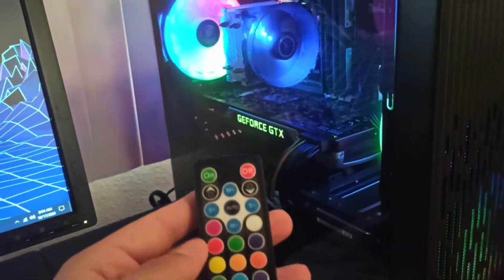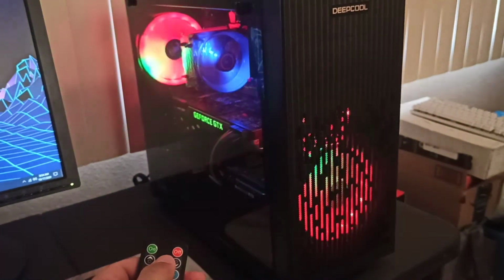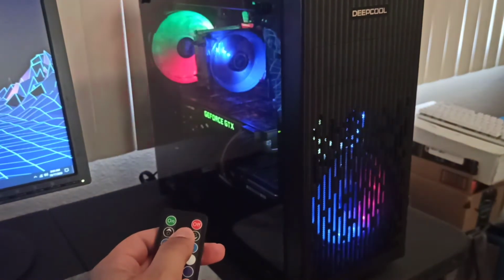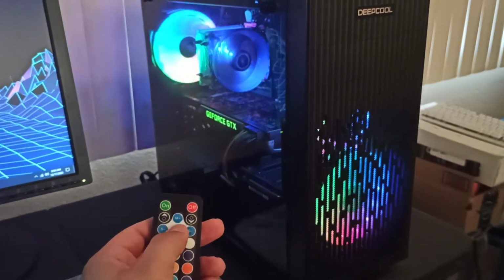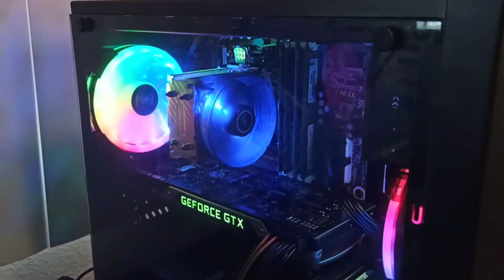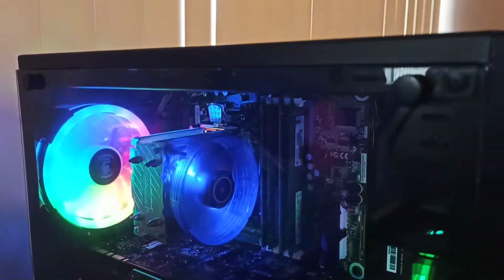Custom RGB fans with included remote. Hundreds of different settings. Tempered glass case.